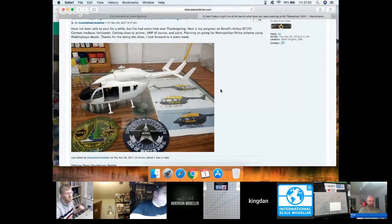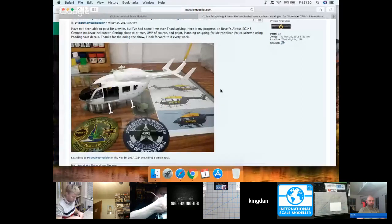He's not been able to post for a while, but he's had some time over Thanksgiving, and here's his progress on his Revell Airbus EC-145 German medevac helicopter. Primer, UMP, of course. For paint he's planning on going for a Metropolitan Police scheme using Pedding House decals.